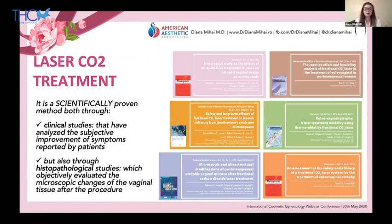So we saw how to use it and how it functions. But let's see what about the scientifically clinical results, right? And I will further talk about these results in a moment, because this is our main question. When using a treatment, how effective it really is? Agree? You can see in the image a part of the international studies that I took into consideration in order to have a response for these questions.